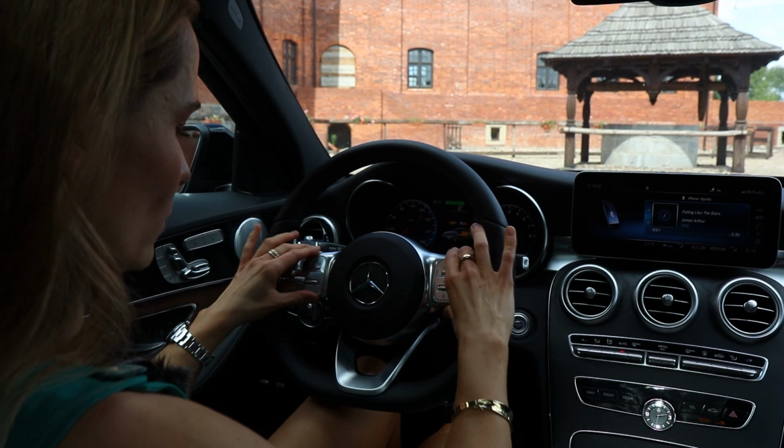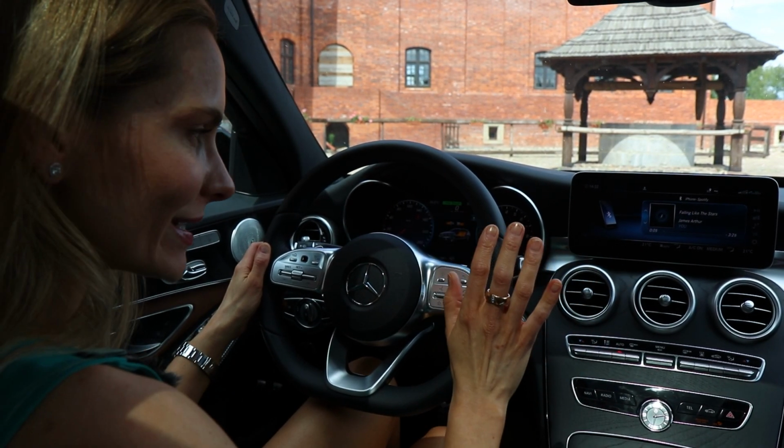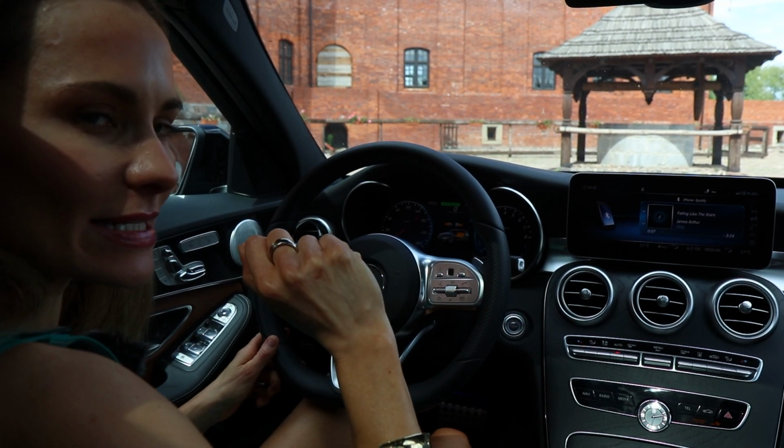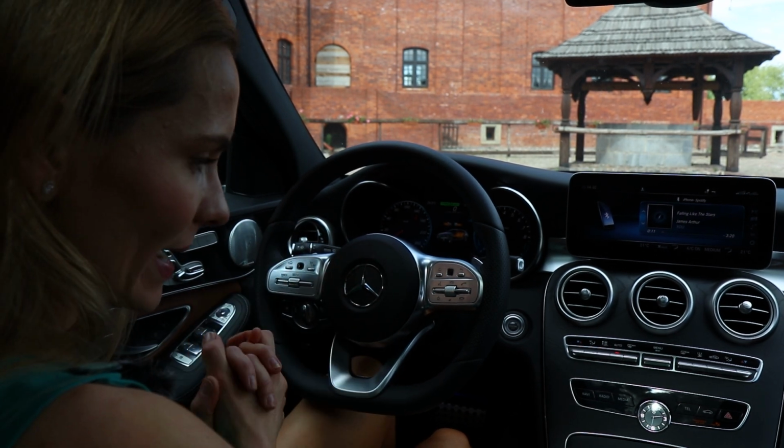Nice steering wheel, you've got all the controls here. The gear lever is here, very Mercedes-Benz style, very American, and I think very clever. It is especially very useful when you are maneuvering a lot in and out of car parks.